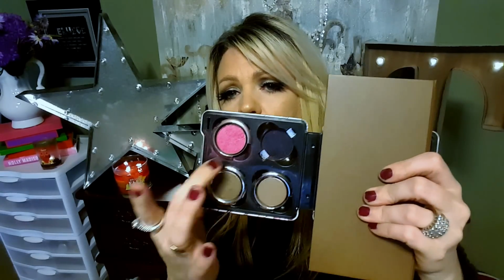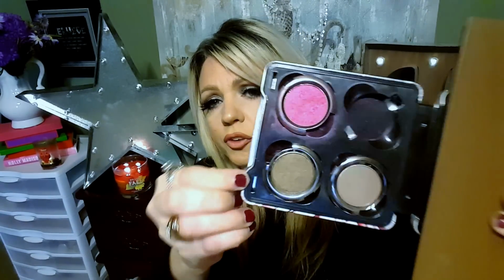This is just an Urban Decay palette. It's kind of like a Z palette. You pick out the colors that you want, and you just pop them in this little 4 little nugget thing for on the go. And I thought the packaging was cute.